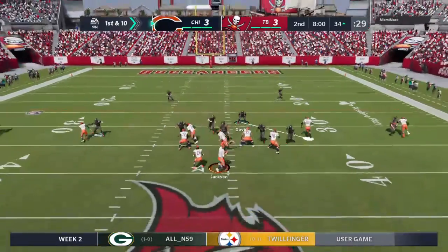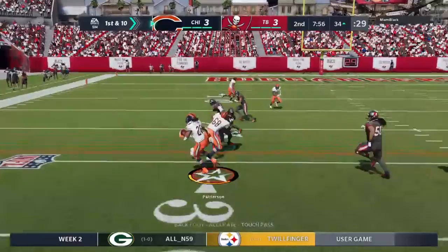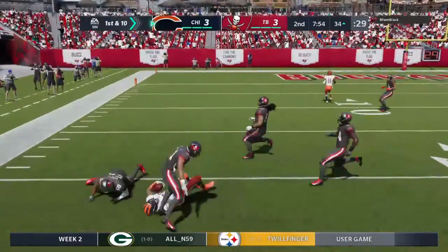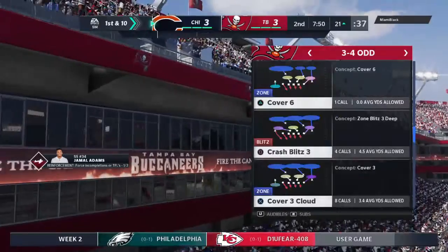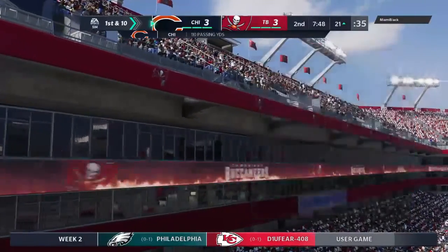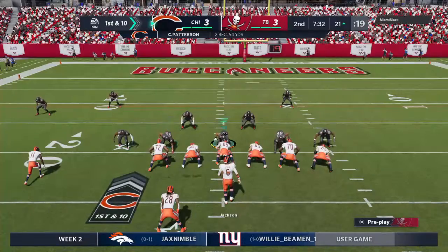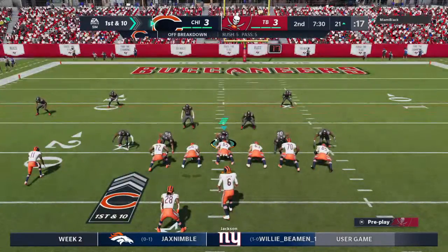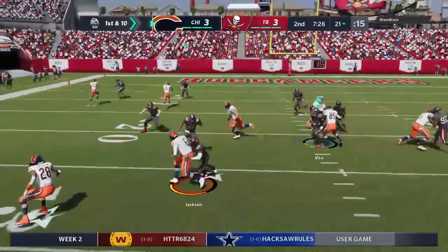Here's 1st and 10 just outside the 30. Here's a pass swung out left to his running back. And he's going to get this down near the 20-yard line. 13 yards as they've got the connection working. His second catch in a row, 1st down. They had to settle for 3 last drive, hoping this second go-around ends in 6. In good position, 1st and 10.